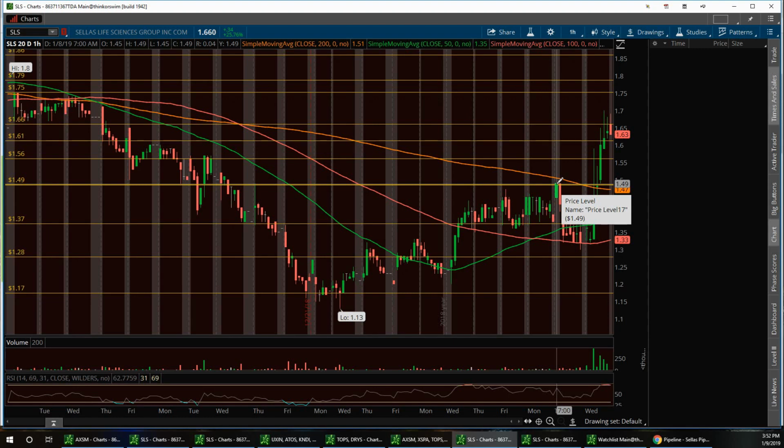Do your homework. Read up on the charts, read up on the fundamentals of it, and you take it from there. This is SLS, and I'm liking it right now. I think we're due for a pullback to 150.